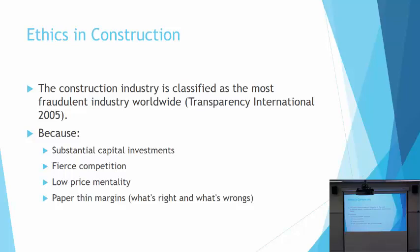You find many people in our industry who are willing to cheat, willing to do whatever it takes in order to win the job or to make a profit. And that's mainly because of the substantial capital investment. Usually, any small project will have a budget in millions of dollars. If we want to build a building like this one, how much do you guys think it will cost? We're talking about just one building. Imagine how many buildings we have around.